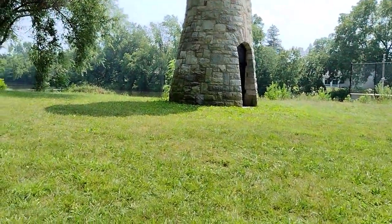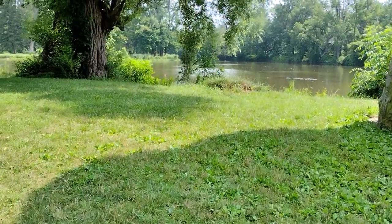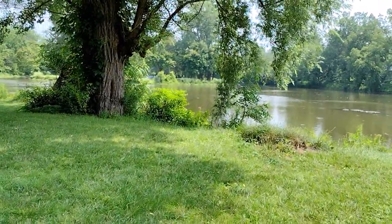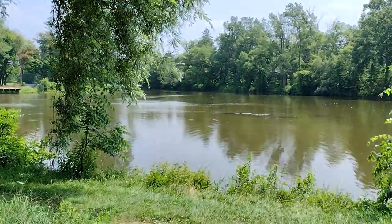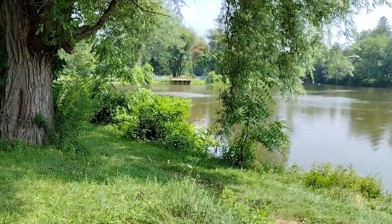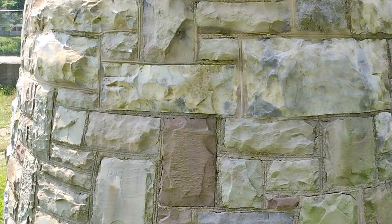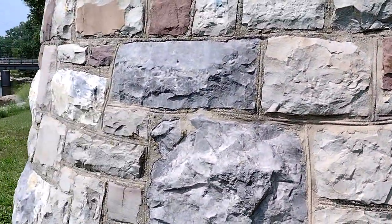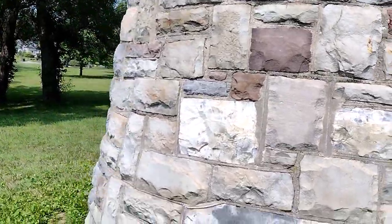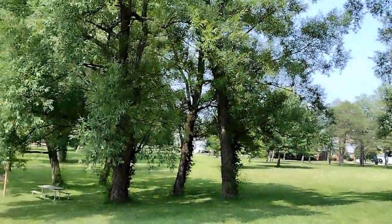Shrink this back down. And then we're going to go by the water just a little bit. I'm starting to overheat, so this is pretty much going to be the end of my run. But here's the creek and a dock and some ducks. This is the bottom of the stone tower. I don't think there's really anything minus what's on the door. Little window. Pretty cool down here.